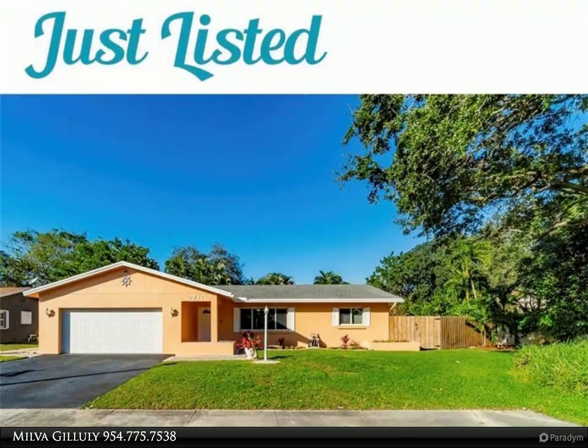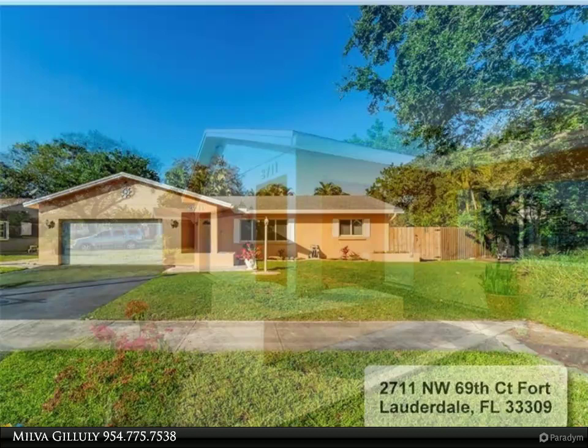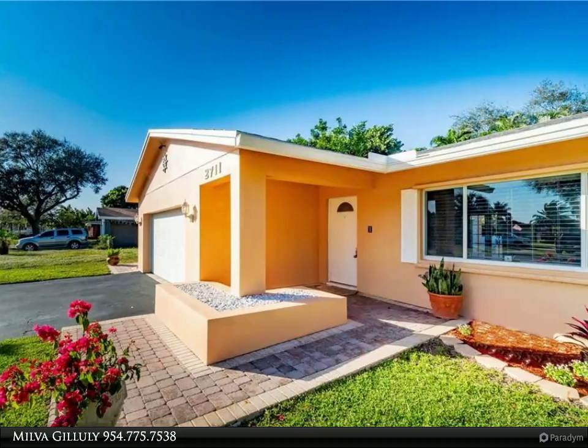You will love this stunning freshly updated 3-bedroom, 2-bathroom plus bonus room with a pool in the desirable community of Palmer Village by Calvary Chapel, where listings just don't last long.